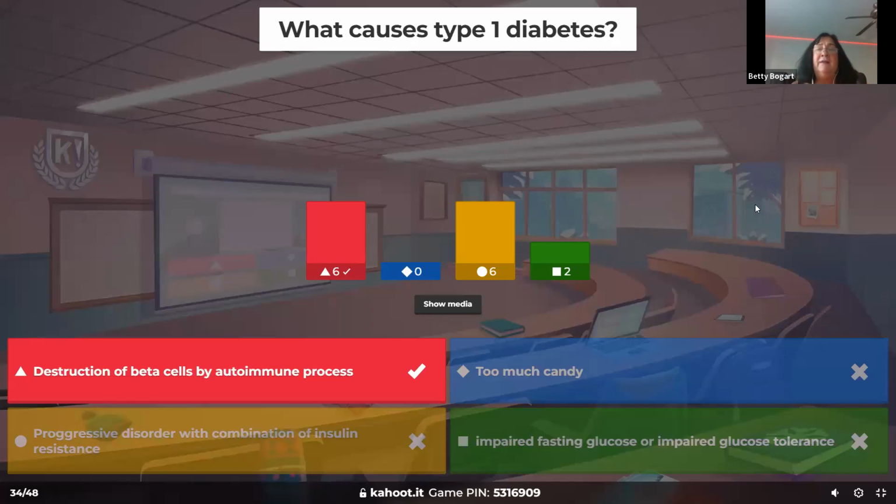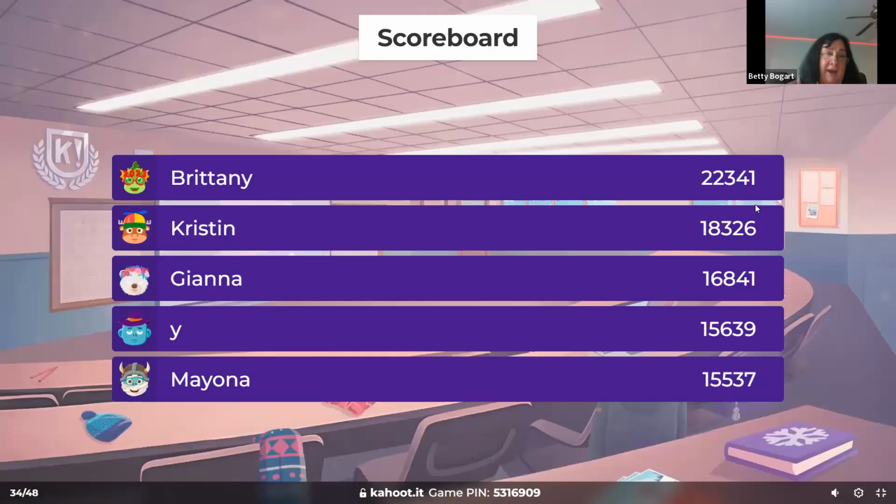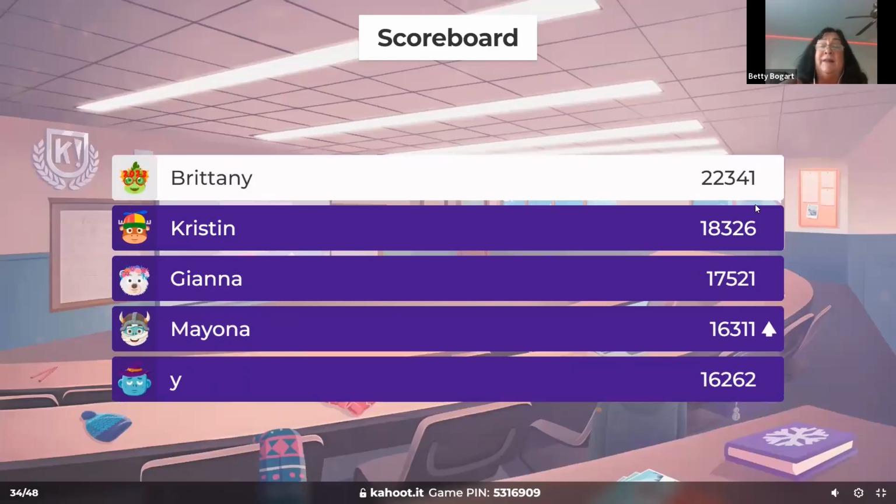So diabetes is when the pancreas, it's usually autoimmune. It attacks the pancreas and it attacks those cells, and now it can't secrete insulin to digest the carbohydrates. So now your body says, I'm hungry, right?